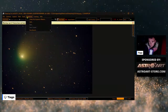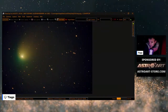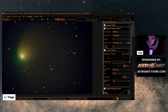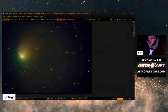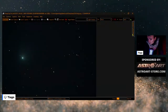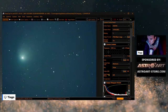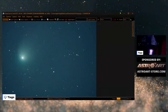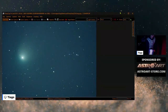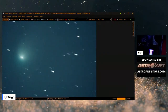I can see the star now. I can do the star hopping. I will reset the platform. Hold on. Look at him. Super green. The wind, the wind.